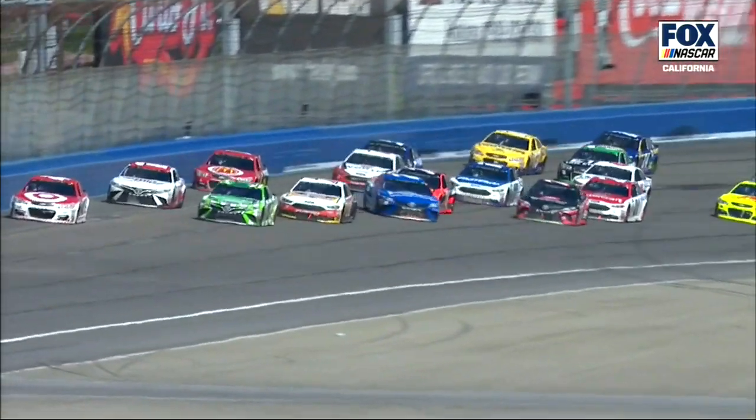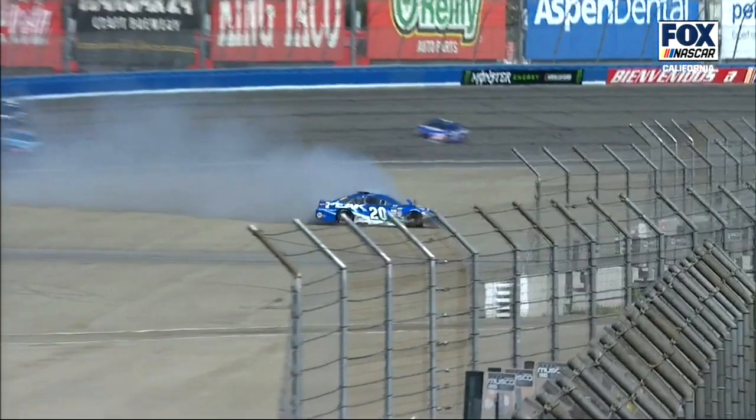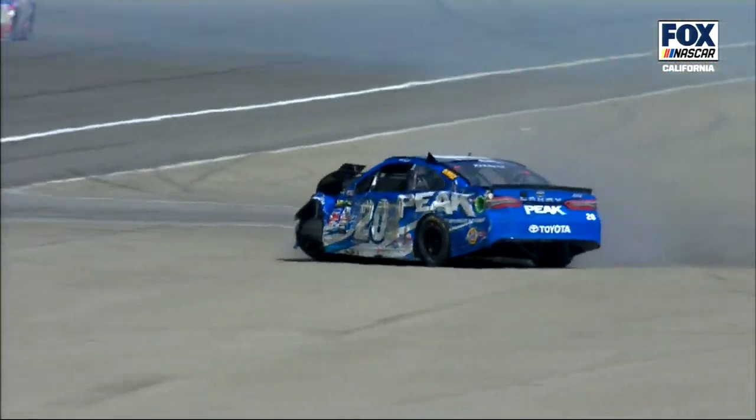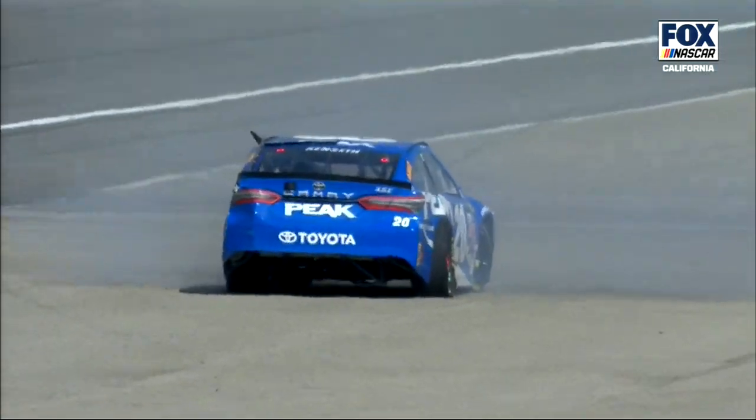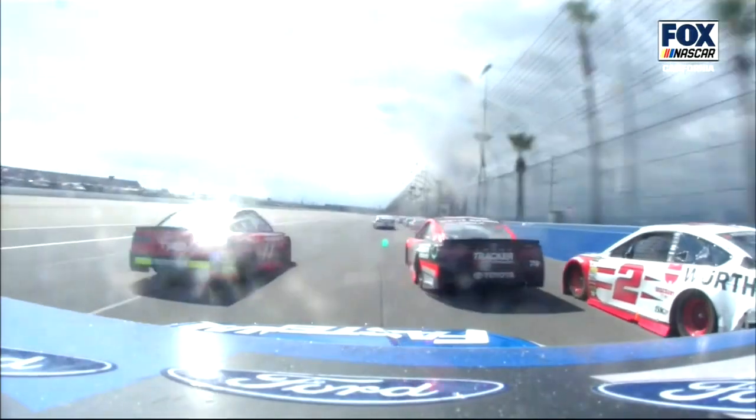Oh, it looks to me like Matt Kenseth realized the 1 of Jamie McMurray was coming on the outside. He's given him plenty of room. And at that same time, Truex was trying to make a move to his left rear, and they made contact. 21 on the inside. So that's the 78 backing up in a hurry here.